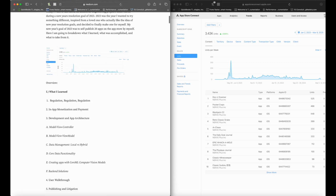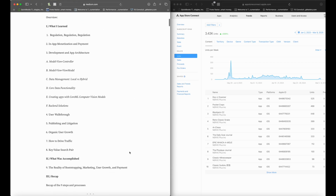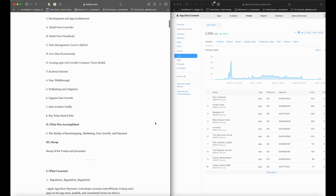So here's the overview for what I'm going to be talking about today. I'm going to be talking about all of these 8 components over what I learned. Then I'm going to give a brief summary of what I accomplished, really just talking about the realities of bootstrapping, marketing, user growth, and payment systems. And then I'm going to do a final recap of everything else, what to expect from all of the 9 steps and processes. So this is just an overview of what I'm talking about. And now, going further down.